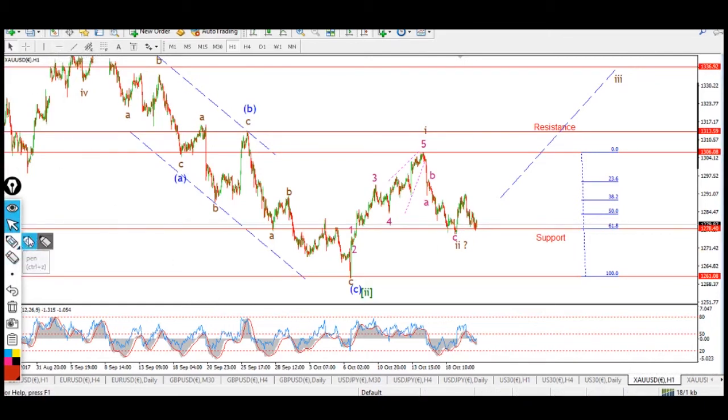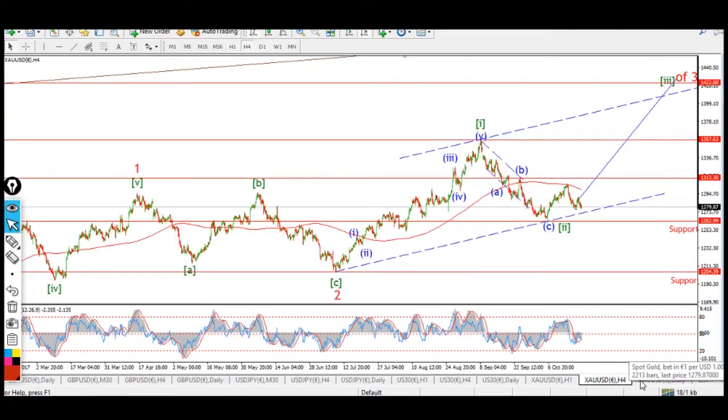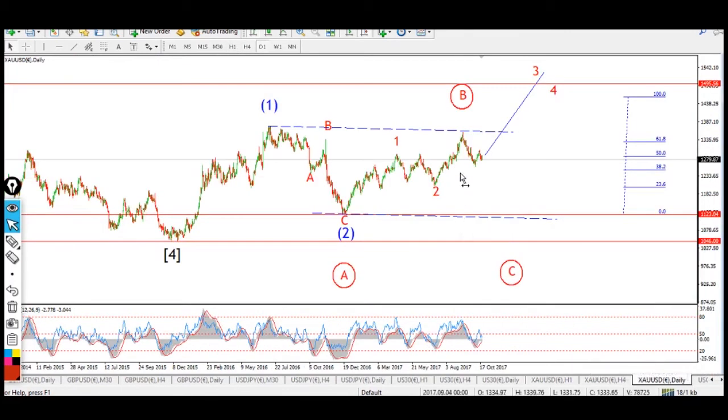In gold, again, we're sitting at a very interesting point. I'm very bullish on gold for the foreseeable future. Over the next few years, I'm very bullish on gold, and I think buying gold at these levels is not a bad idea at all, and I'll tell you why.